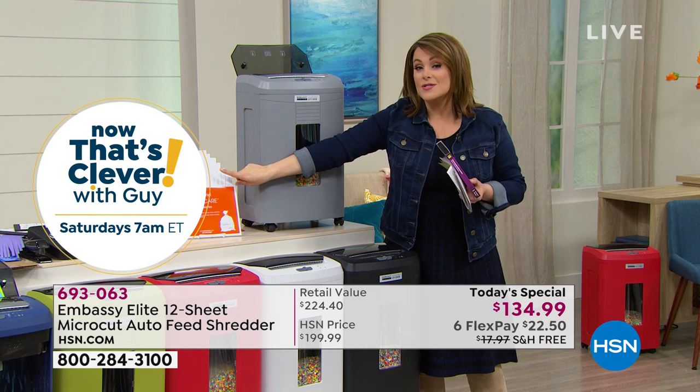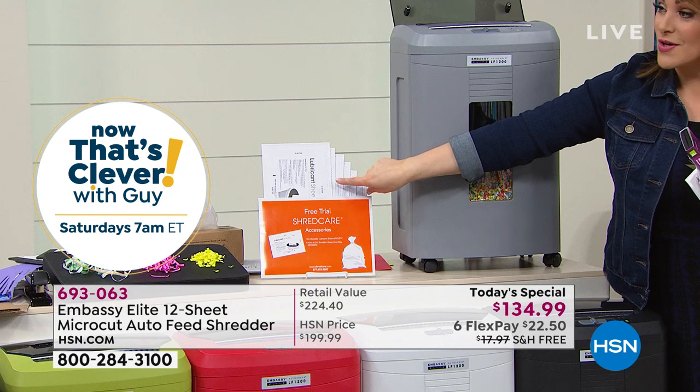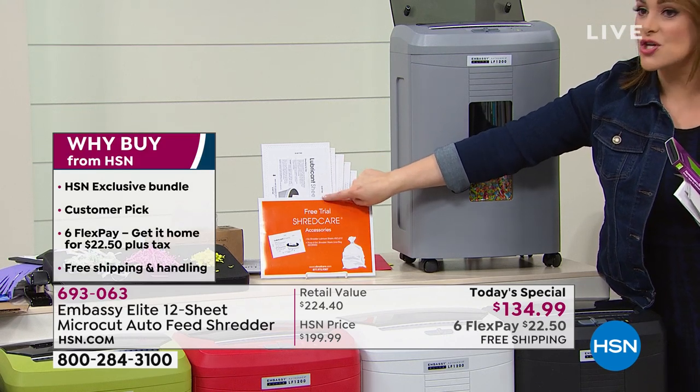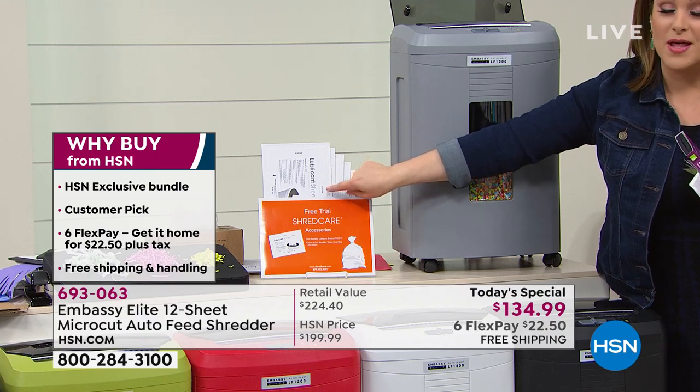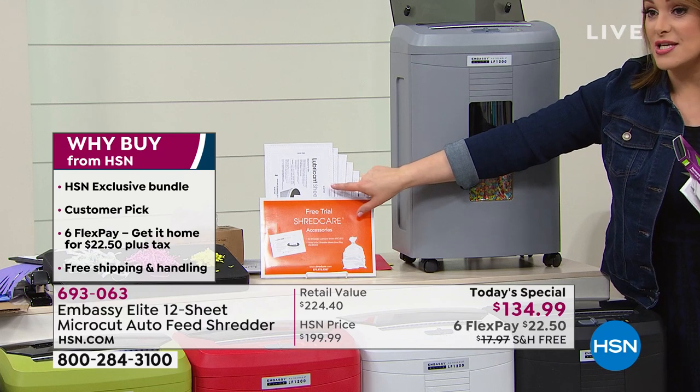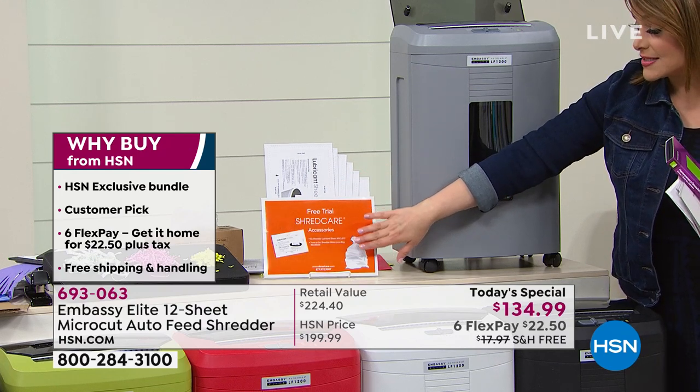You will get 6 of those lubricant sheets. And I do love those because it's a no mess, no dripping way to keep those gears running smoothly. I do this once a month. Bill says he doesn't do it as often, but I do. We have extras you can buy on hsn.com right now. They are currently in stock.